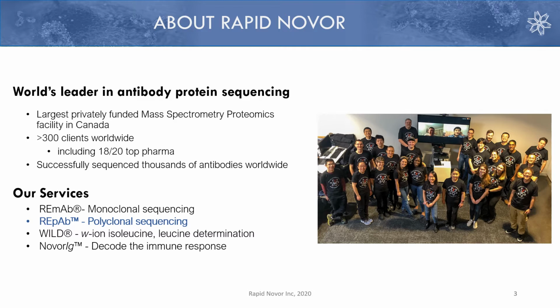antibodies worldwide, which is, I'm going to bust out the laser pointer and say that this is our ReMab monoclonal antibody sequencing platform that some of you might be familiar with, where we are able to sequence any monoclonal antibody of interest as long as it's truly a monoclonal antibody, and you have permission to do so, where we can recover that antibody of interest, which has been really laying the groundwork for the subsequent service that we're discussing here today, RePab, which is for our polyclonal platform.